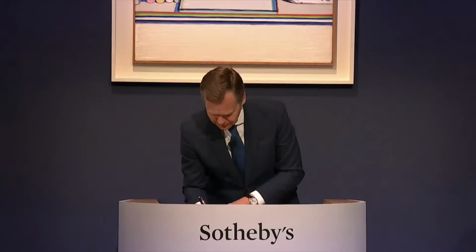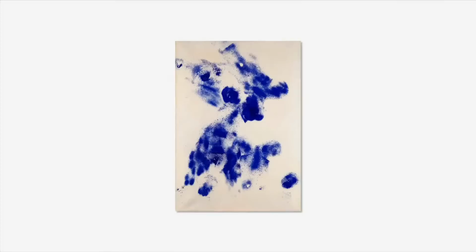And we move on. Lot number 113 is the Yves Klein, the Anthropométrie sans titre, ANT 27, IKB pigment on paper laid down on canvas, executed in 1960. And I'm going to start the bidding here at $1,700,000, $1,800,000, $1,900,000, $2 million. Any more? $2 million.